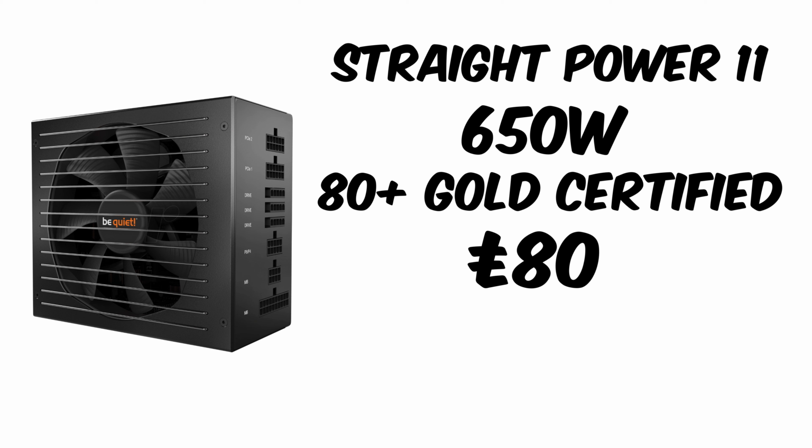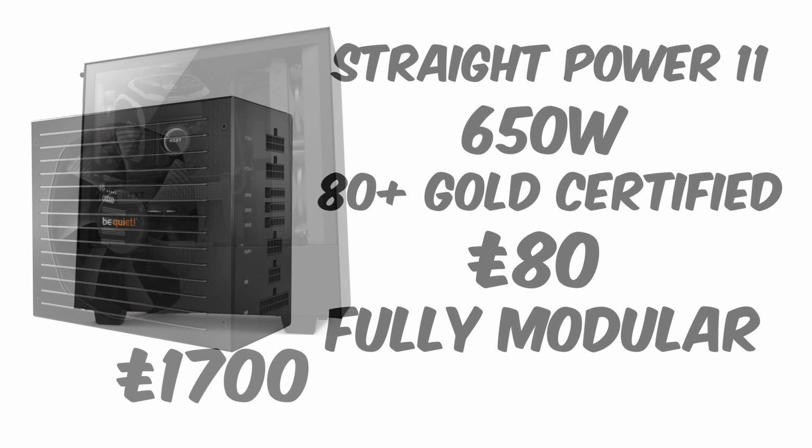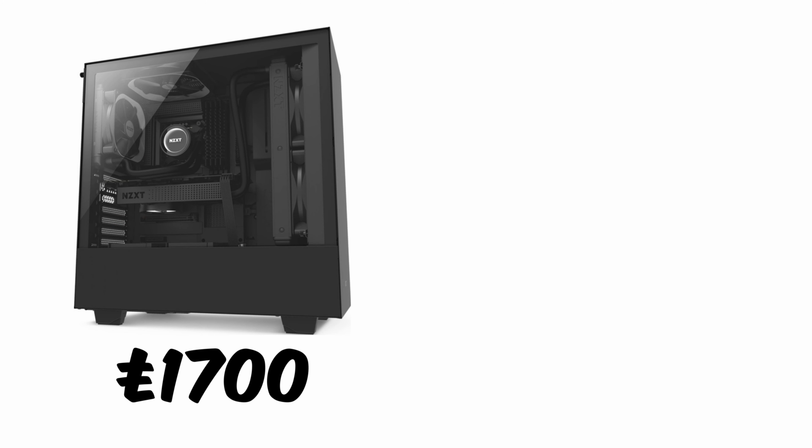This power supply also makes it really easy to upgrade to some custom cables in the future, as it is fully modular, meaning you can remove every unused cable out of it, making cable management and general cleanliness of your system easier. To round this all up, I think this is a great option if you've got around £1,700 to build a computer.